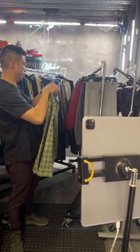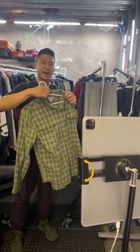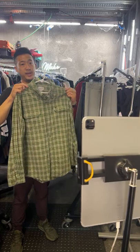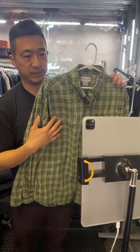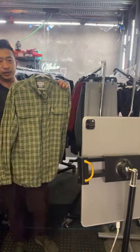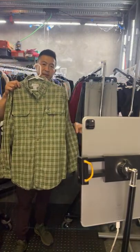Next is Carhartt, size large, men's button down. I rarely find Carhartt where I live. This is a sweet shirt going for $1 right now. Green button down, pocket tee. Long sleeve, here's the tag, Carhartt size large. Very, very hard to find here. I don't find Carhartt. It's a really nice color. This is a shirt that I could see myself wearing.